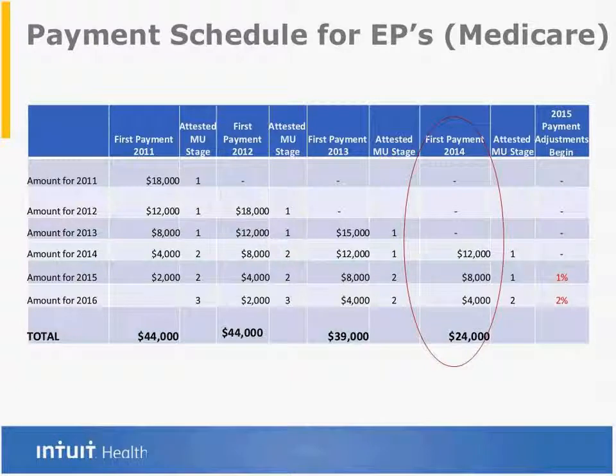This is the payment schedule for eligible providers under the Medicare plan. The last opportunity to begin testing for meaningful use is the last quarter of 2014. The column to the right shows that payment adjustments begin in 2015 at 1%, and they're going to increase a percentage point each year up to 5%.